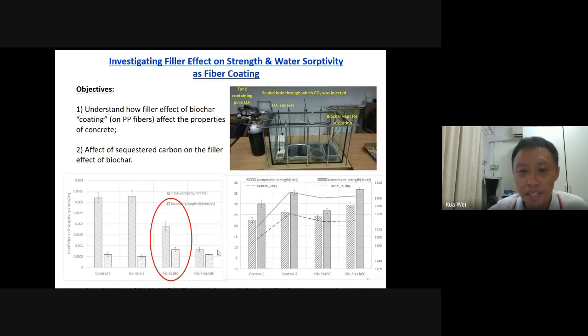Well, when we compare this with the 28-day as well as the 7-day compressive strength test results, we see the same message, and that is that when you have fiber that contains saturated biochar, the 28-day strength is even lower than the 2 controls. So that seems to be in contradiction with our conventional knowledge of how carbonation can end up strengthening mortar and strengthening concrete.